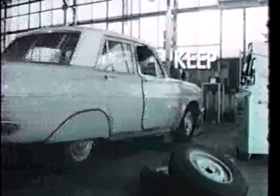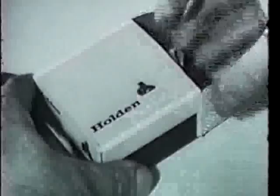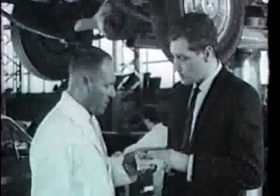Keep your Holden all Holden. If parts need replacing when you have your car serviced, insist on genuine Holden parts. Genuine Holden parts are engineered to the exact standard specified for original Holden equipment. Genuine Holden parts are guaranteed. They'll keep your Holden going long after inferior replacement parts have let you down. Insist on genuine Holden parts. Designed, tested, and approved by GMH engineers.